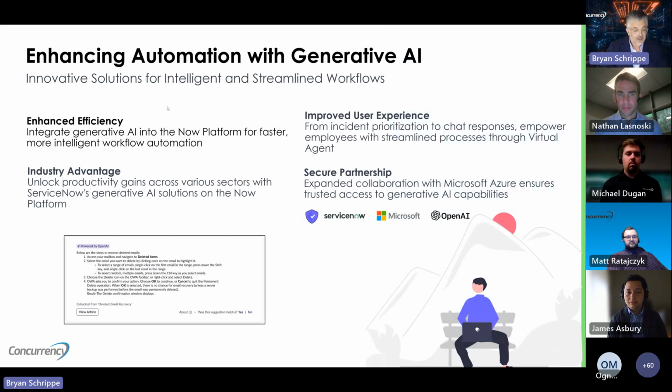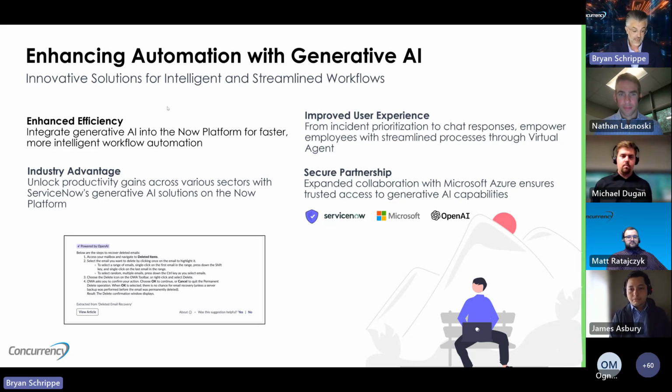Now, one of the things that came out of Knowledge 23 is ServiceNow's partnership with Microsoft and OpenAI, taking the generative AI capabilities of OpenAI and leveraging them inside of ServiceNow's data sets. So ServiceNow has large swaths of data that can benefit from OpenAI's generative AI capability, not only on the front end for your customer experiences, but also on the back end, being able to ask questions of your ServiceNow data in a more fluid manner and get that information back in a synonymized format.